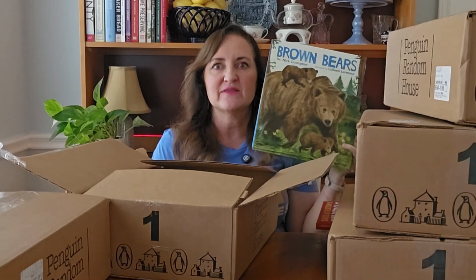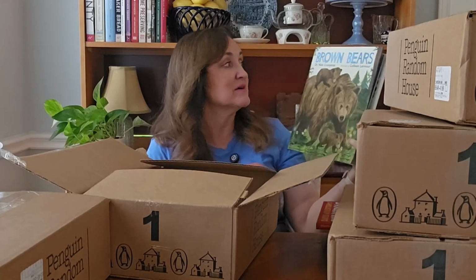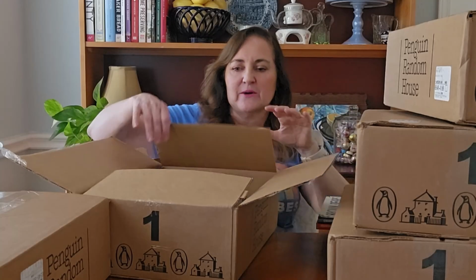So I love this. What a great pairing this would be, this with Blueberries for Sal, and then make some blueberry scones. And then, okay, yeah, I'm here for it. Definitely Brown Bear by Dr. Nick Crumpton. I think that's going to be a total winner.